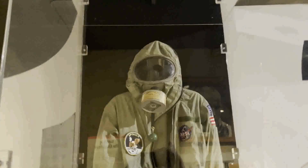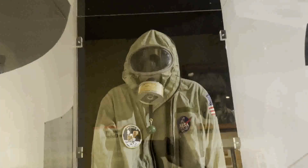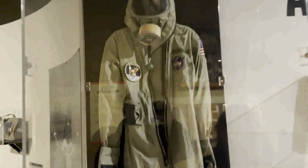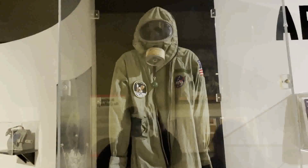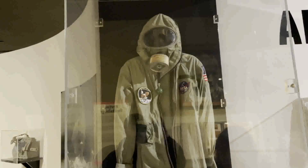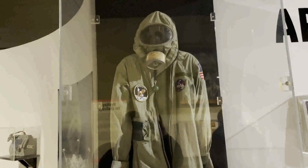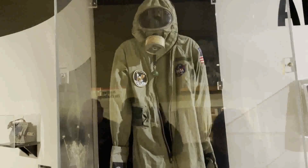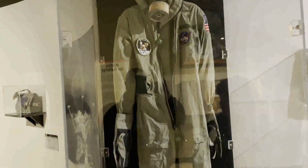So this was Neil Armstrong's biological isolation garment. You want me to read it? Yeah. After Apollo 11 splashed down in the Pacific Ocean, Armstrong put on this custom-made biological isolation garment, BIG, to help prevent the spread of any potential moon germs. After exiting the capsule, the astronauts were rinsed in disinfectant spray and then flown to the USS Hornet and placed into a mobile quarantine facility.